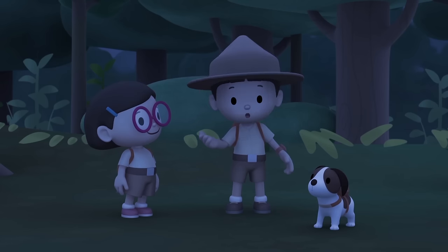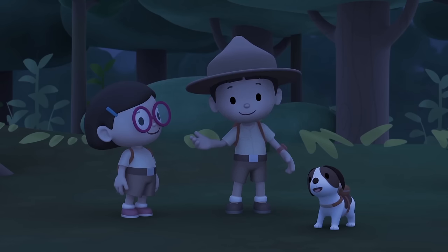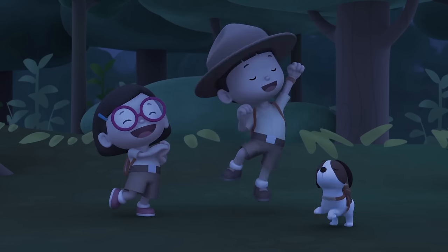We did it. We found the barn owl's home. Great job, everybody. Yay! Hooray!